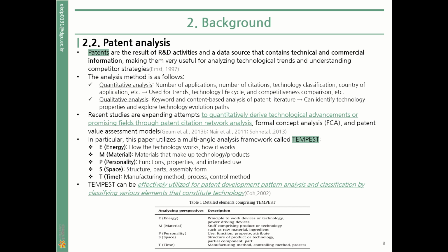A patent is a result of R&D activities and a data source where technical and commercial information is concentrated, which is very useful for analyzing technology trends and identifying competitor strategies. And the analysis methods are as follows. Recent research is expanding attempts to quantitatively derive technological progress or promising fields through patent citation network analysis, formal concept analysis, and patent valuation models.